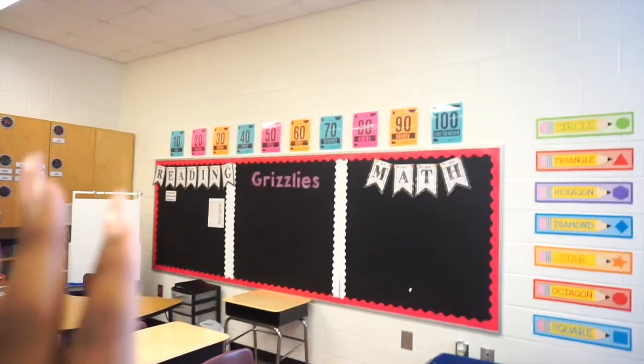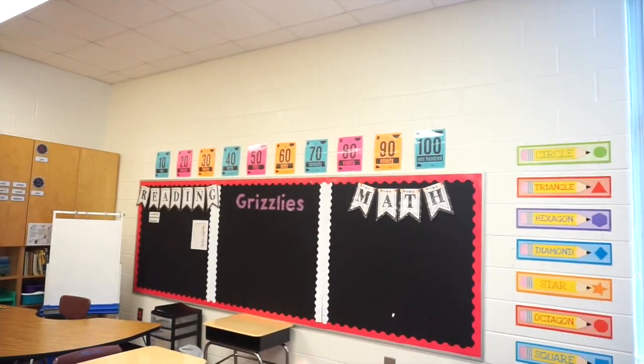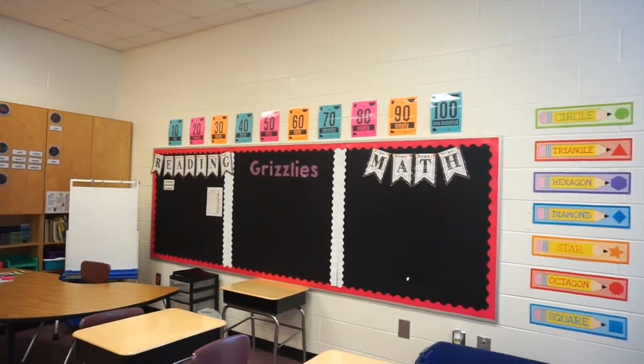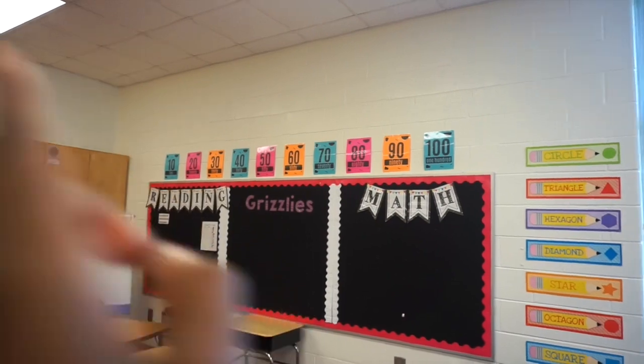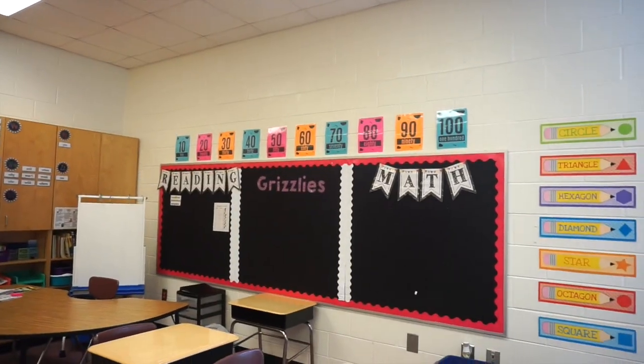Okay, so now you guys, I'm going to finish up my math wall. When you last saw my math wall, let me show you, it just has the numbers 10 through 100, counting by tens, but I need to fill in this top area up here. So that's what I'm going to get started on.